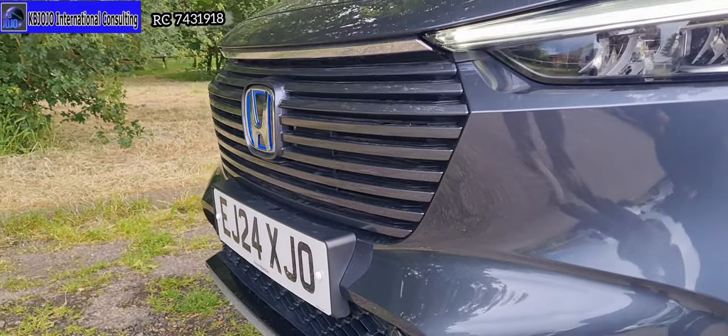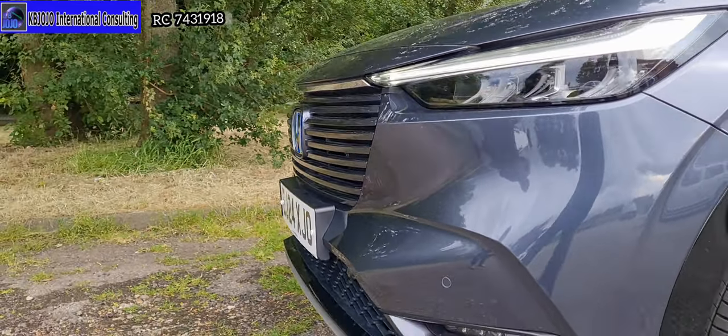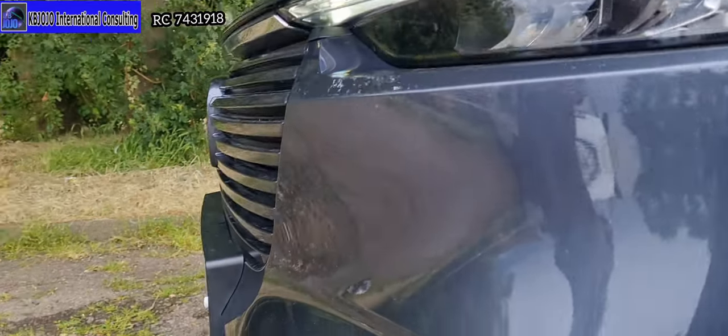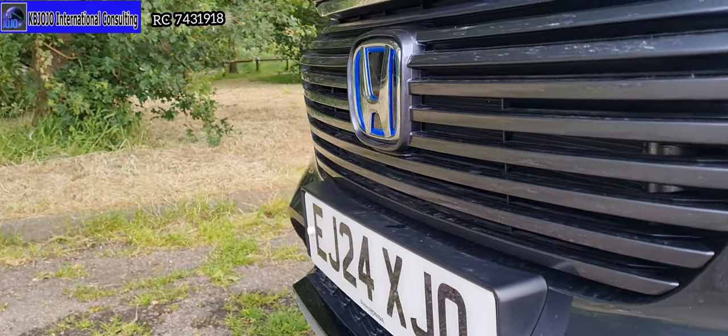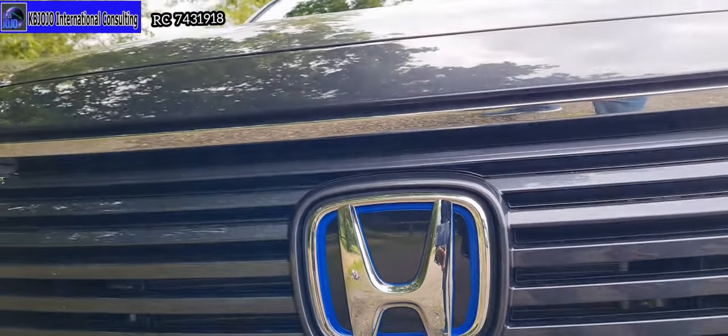The front side of the HRV is looking so good. You can see the body here, and see the panel before showing the Honda logo.